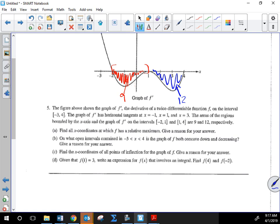All right. So part A says find all x-coordinates for which f of x has a relative maximum. So our justification for relative max: we want our derivative to go from positive to negative. Now we're talking about what our derivative is doing. So on our graph, since this is our graph of our derivative, we just want to see where our graph goes from positive to negative. Where does that occur? At -2. There's only one spot where my graph, my derivative, goes from positive to negative.